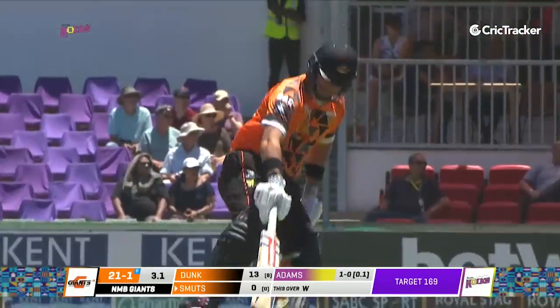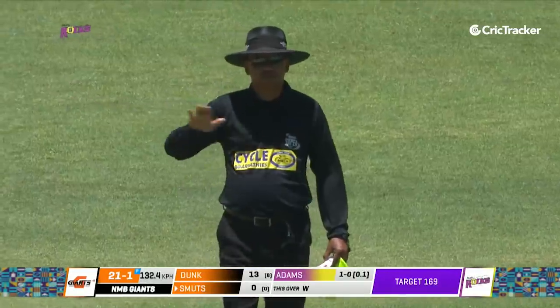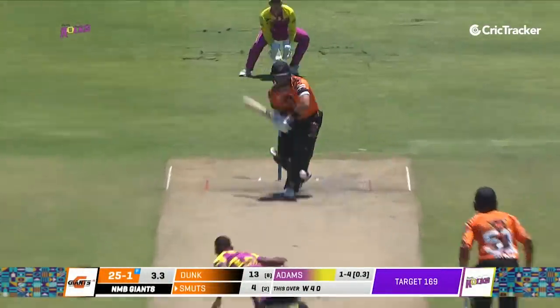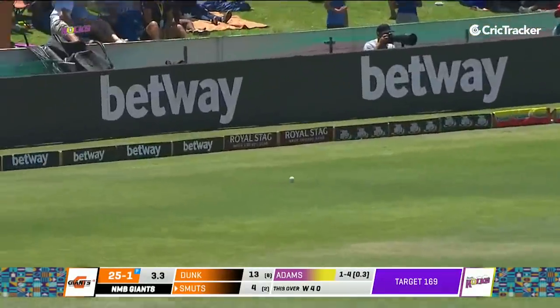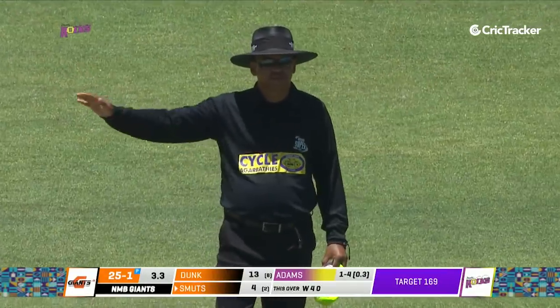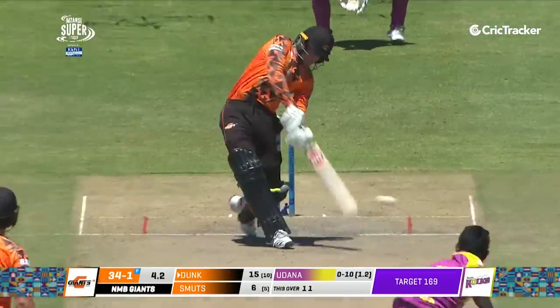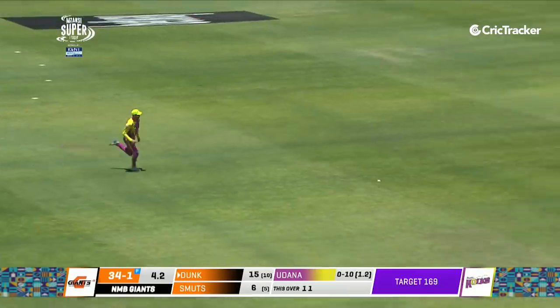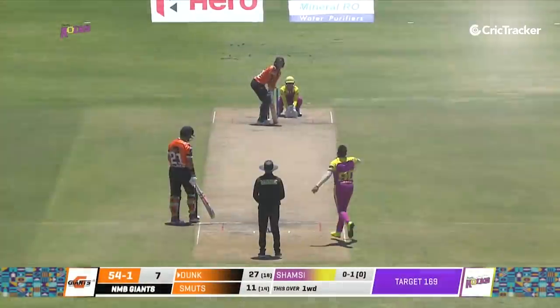That's worked away nicely. There's some work to do for the field on the boundary. Unfortunately, he doesn't manage to cut it off, and that's a boundary. This is messy. Wide signaled. Good start to the over. You sense they've seen a couple of coaches around the world. I mean, they sit in the dugouts, then the clipboard and the pen, and that all flies around the place when things don't go your way. That's smashed away, and they'll race away towards the boundary for 4. Excellent outfield, well timed too.